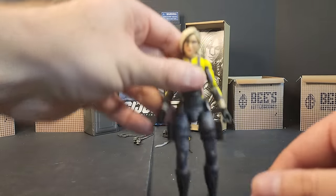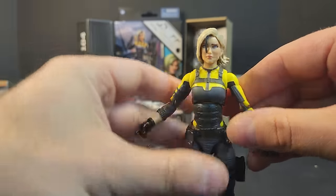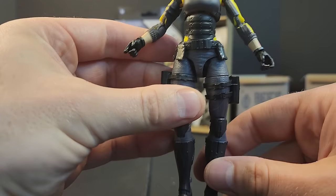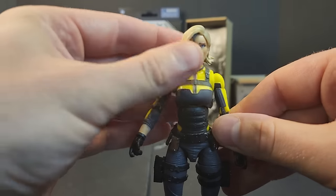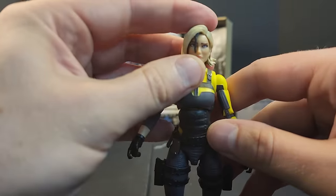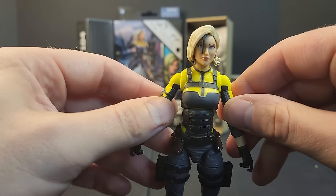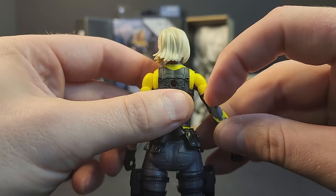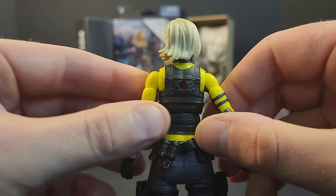Getting into the figure herself, we got double jointed pinless elbows, pin knees. She is going to be from the same legs and boots as Wave 1 Scarlet. But we got a new top, new arms, I believe, and then obviously a new head sculpt. So there it is. She's got a streak of dark hair right there over her eyes. There's that data pad. It's sculpted on, so it's not like an extra piece. We got our armored corset, for lack of a better term.